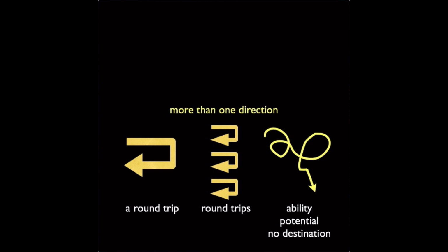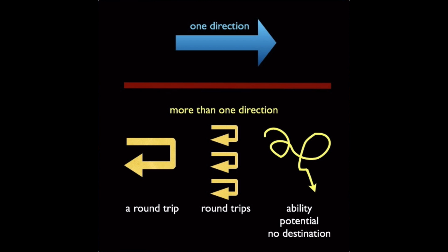Motion in more than one direction could cover a few different scenarios. Consider a round trip, or multiple round trips, or aimless motion, or the potential to move around with no particular destination. We can think of all of these as opposed to motion in a single general direction. So let's please draw a thick mental line between these two groups. Because for Russian, they are just as distinct as the circles and squares and the hedgehogs and space stations that we've just been looking at.